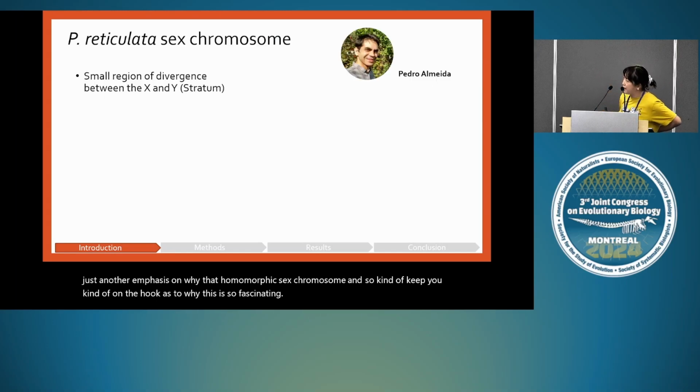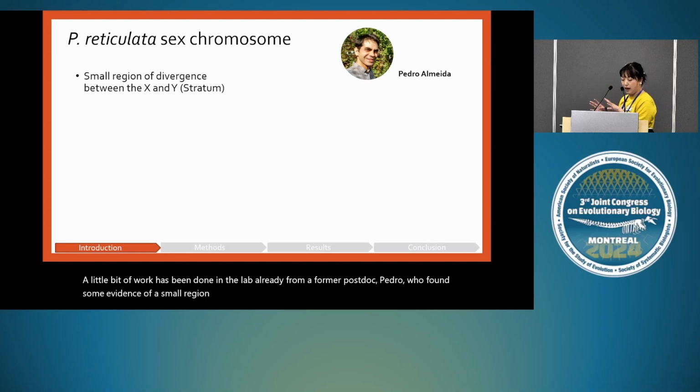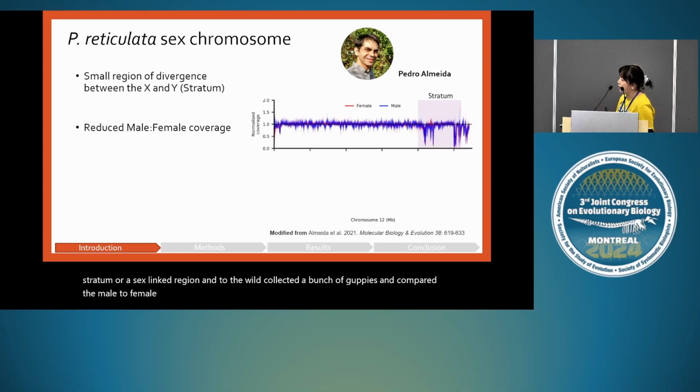A little bit of work has been done in the lab already by a former postdoc, Pedro, who found some evidence of a small region of divergence between the X and the Y, here labeled as the stratum or a sex-linked region. He had gone out to the wild, collected a bunch of guppies, and compared the male to female genome. He found, along the sex chromosome depicted on the X-axis, reduced male to female coverage in a region of the stratum. On the Y-axis is that normalized coverage.